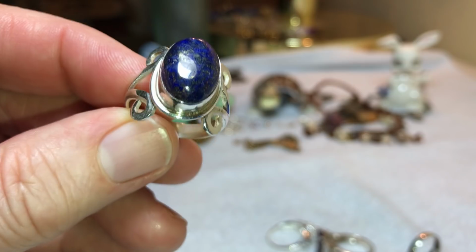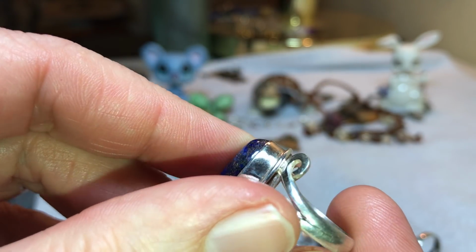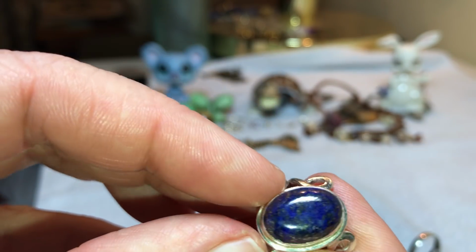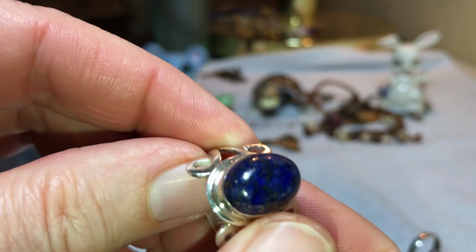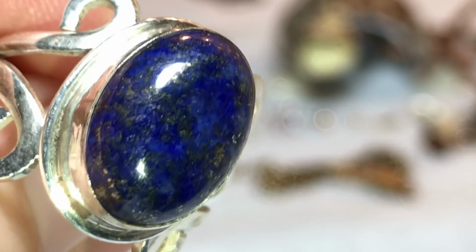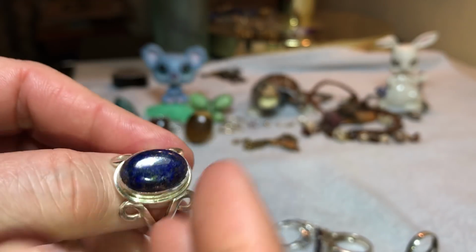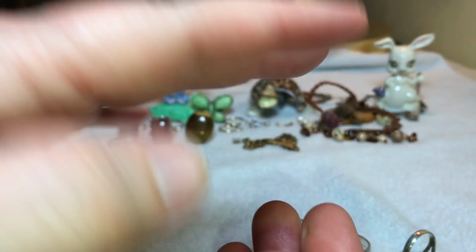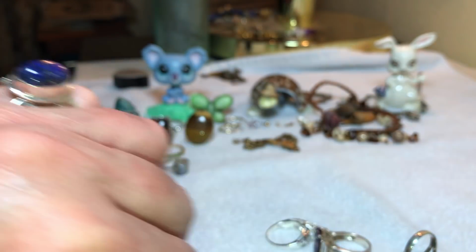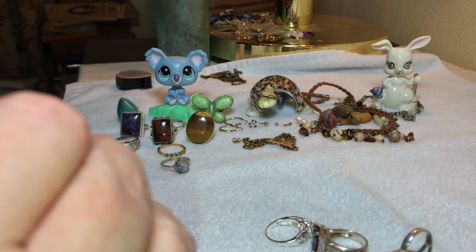And then there's this one, which is pretty feminine. I don't think this one's marked. And I bet that's painted, because I've come across rings where that's not lapis, it's painted on. No mark on that one. See, they're just too big and too small and all that. Yeah, it's painted on. So that's that one.